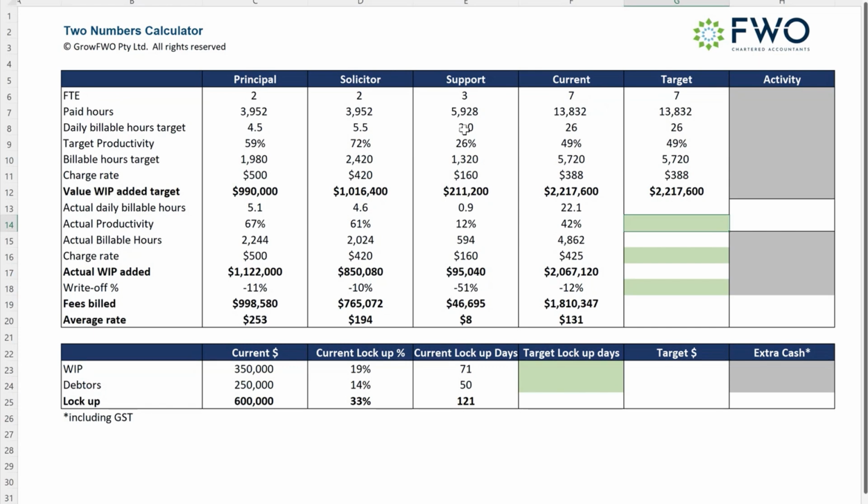And I see this all the time, firms where there's next to no money being made on support, but it's a real labour cost: 1,976 hours a year that is being paid. We see shortfalls in solicitors, we see shortfalls in labour cost, in legal support. Therefore, it drives that average rate down. So in this case, when we combine all those numbers on that $1.18 million worth of revenue, this firm has an average rate of only $131.